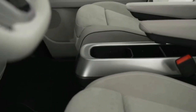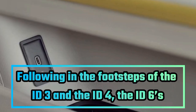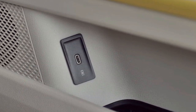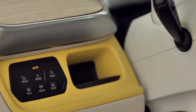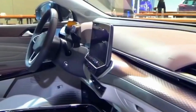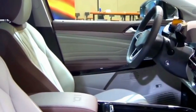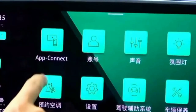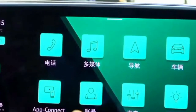Interior and technology. Following in the footsteps of the ID.3 and the ID.4, the ID.6 features a minimalist interior design. Volkswagen extends this to a whole new level by yanking off physical buttons and switches. Crucially, the only way to get things done within the cabin of this SUV is through the 12-inch centralized infotainment, which features the Voice Hello ID voice assistant.